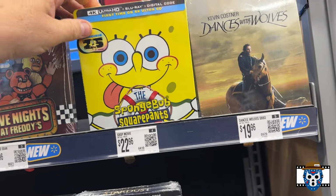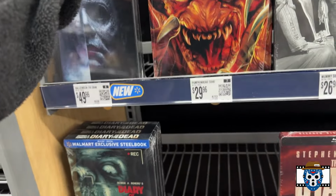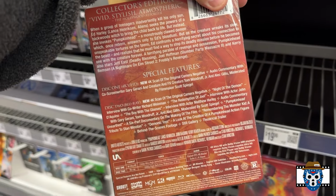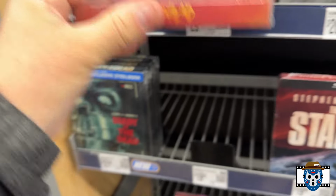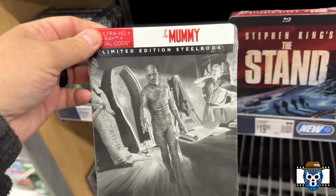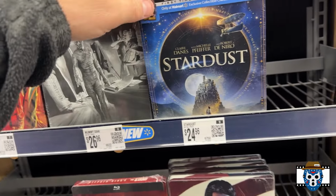Still got the SpongeBob SquarePants movie. Got that Halloween trilogy. I'm surprised that's still in here. They got this Pumpkinhead. I always thought that front cover was pretty epic. That used to be the Best Buy exclusive, so now they're re-releasing them. You can get them in Walmart. And then they got the Mummy. That one's been pretty tough to find in some of the Walmarts. I really like that cover artwork.